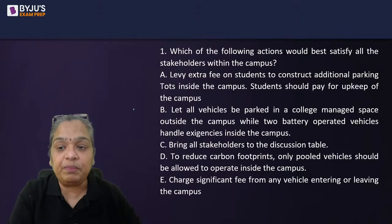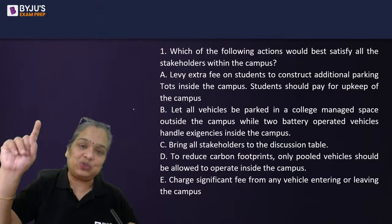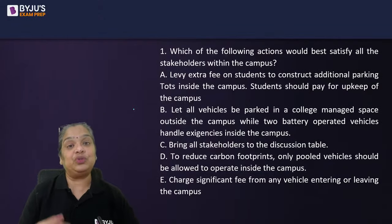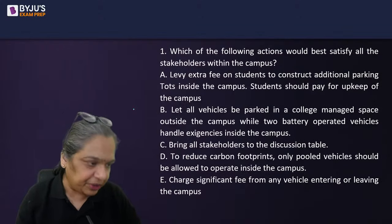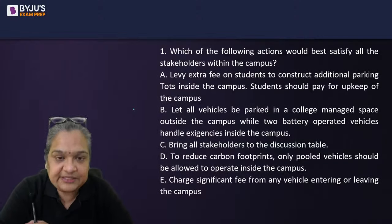So which one would best satisfy all the stakeholders, those who want parking space, those who want less pollution, those who want protection from pollution and from overspeeding? So which one would solve it best? Option A.